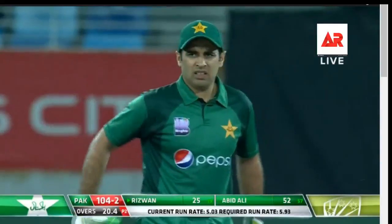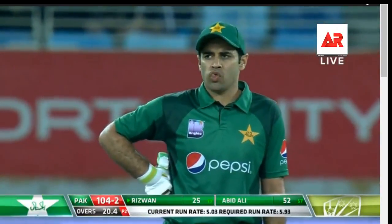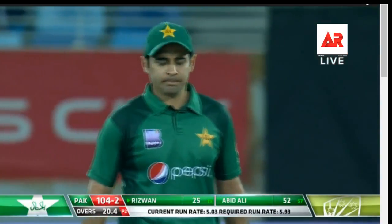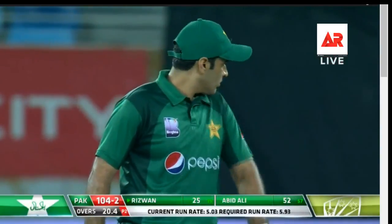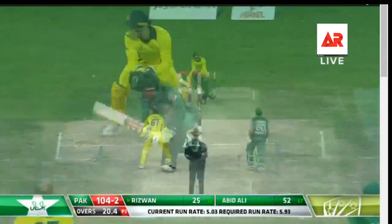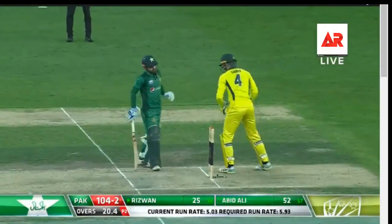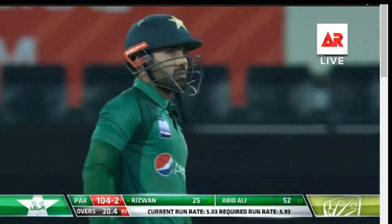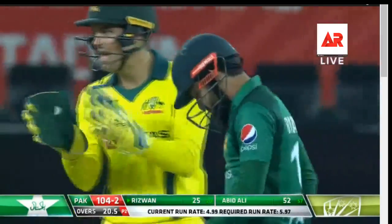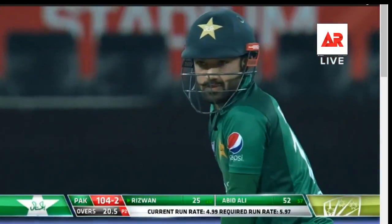Plenty of overs left. What a high pressure match. He's got a great opportunity here to get a big one. 120, 130. Debut 100 by a Pakistani. Lovely. We'll come back to you on that. Open it up here.